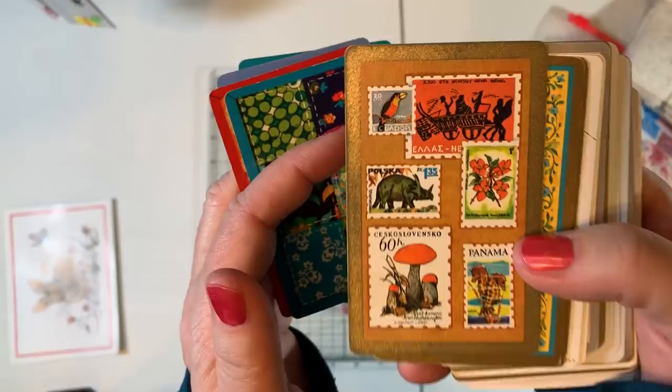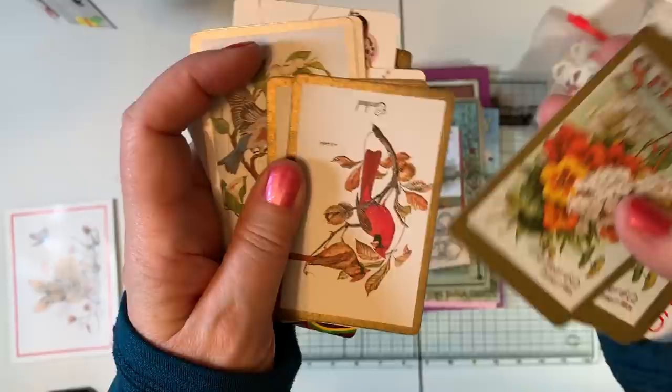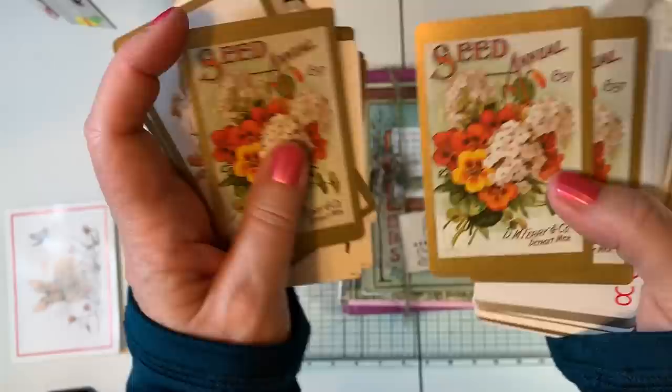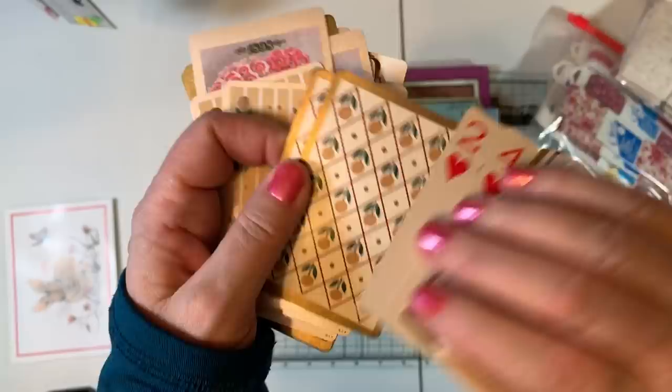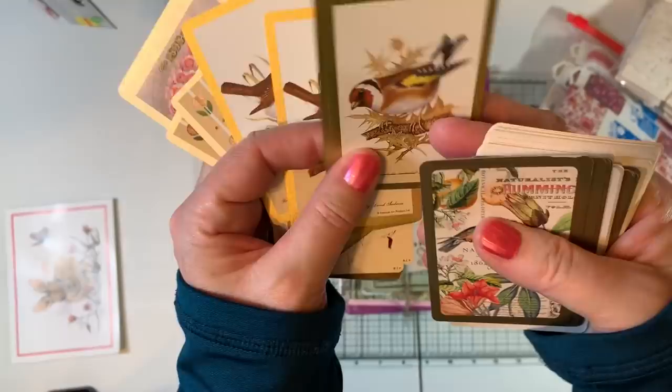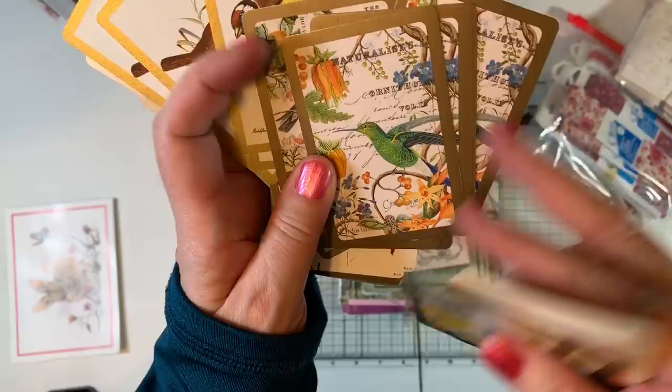Oh, I love that one. That's really cool. Just all sorts of vintage cards. Love them. Some cardinals. Ooh, that's a fun one with the seed pack. Wow. And these are other seed packs. I just love all the different playing cards that you can find. They're just so fun. Look at those little birdies. And those. Ooh, that's a pretty one. And got a hummingbird on this one. Really fun. Thank you, Anita.